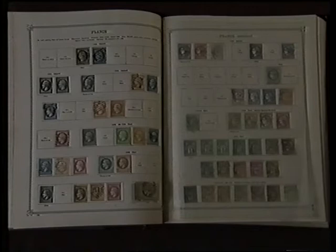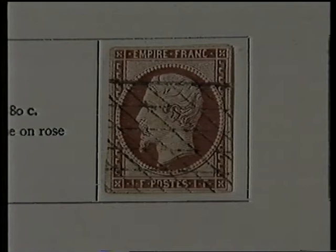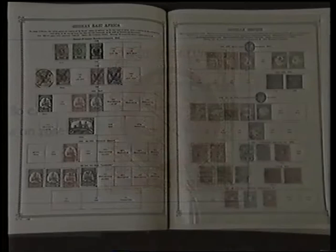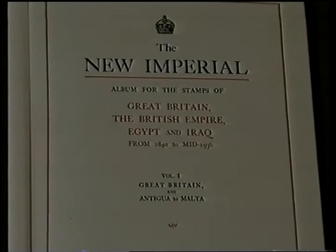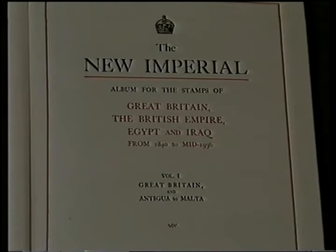This valued stamp is the 1 franc value of 1853, showing the head of the Emperor Napoleon III. And Germany, with the then colony of New Guinea on the left. This type of item is still popular with some collectors today. With the publishing of the Imperial album in the 1920s, providing comprehensive spaces for watermarks, shades and varieties, the interest in stamp collecting increased greatly.